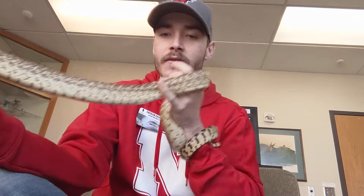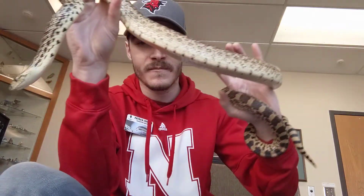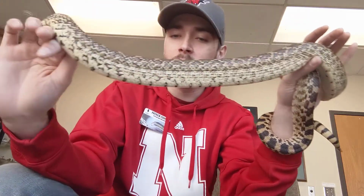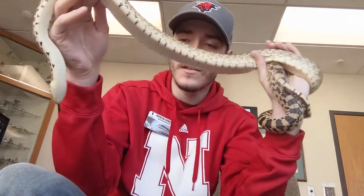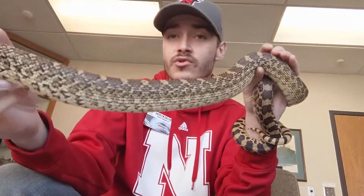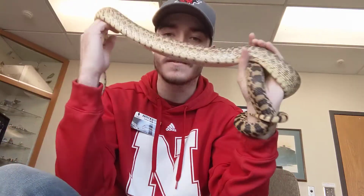Okay, so behavior. Technically, people say this guy is aggressive. Not the case. He is not an aggressive snake. He's going to be defensive if he feels threatened, and that's about it. They typically breed around March and April, and they'll lay their eggs in May, June. They can lay about 1 to 2 clutches of 2 to 24 eggs, which is pretty neat. It's a pretty good size.